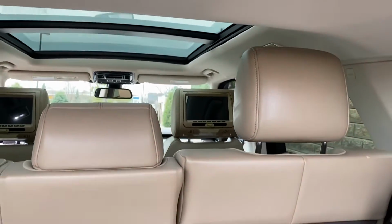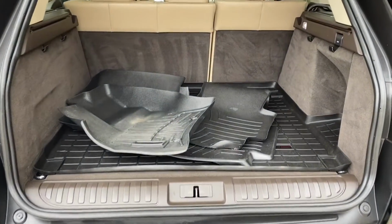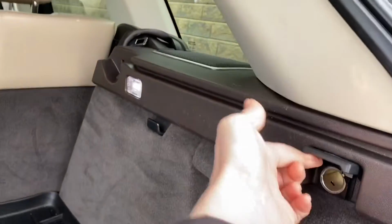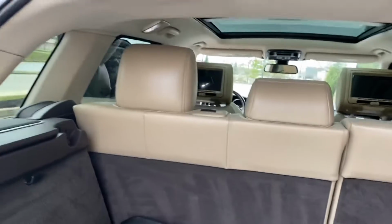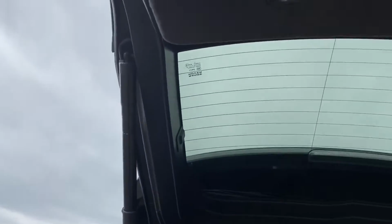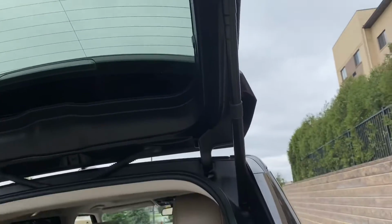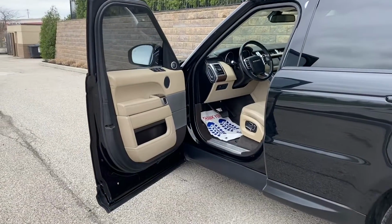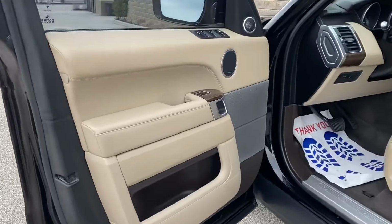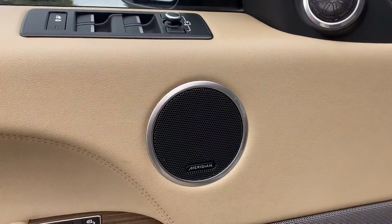Ceiling's in good condition. Looks like you have a power outlet here. Some speakers in the back, some good sound for your music. Just checking the seams and stuff. Looks good. You've got a Meridian sound system.